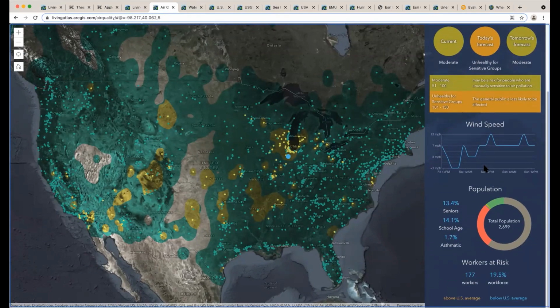In this case, I love this example, this air quality app, because it combines infrastructure, all the air quality monitoring stations. It combines that with the environment, the air quality measurements itself, and the people. It tells you something about the demographics of the region that I just clicked on, and something about how many workers are at risk to air quality issues.